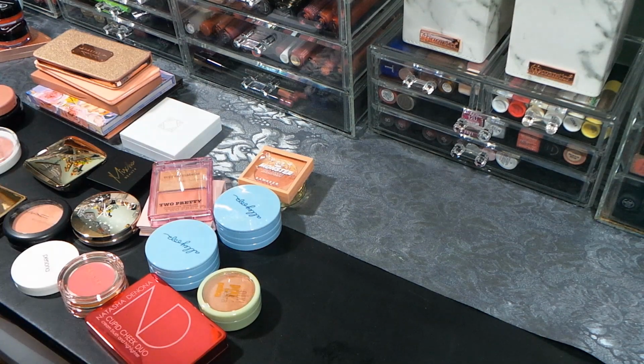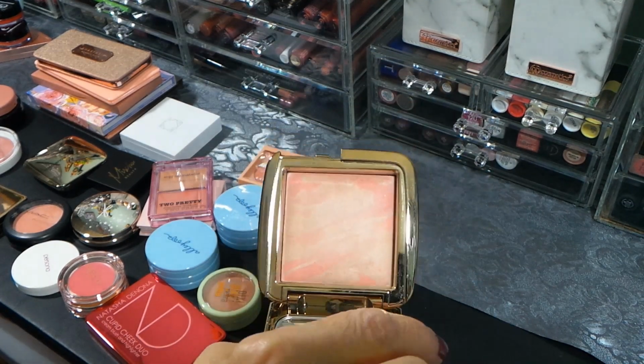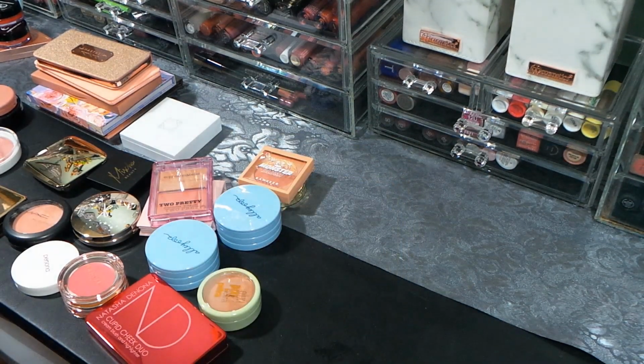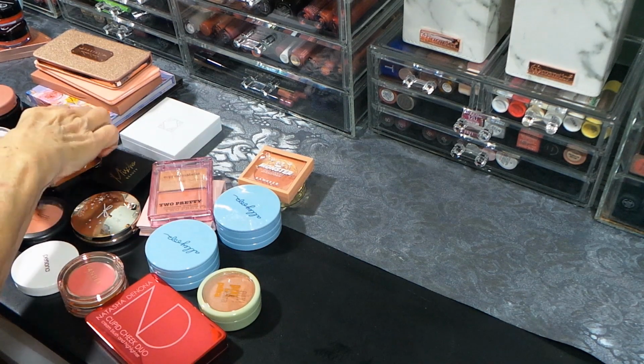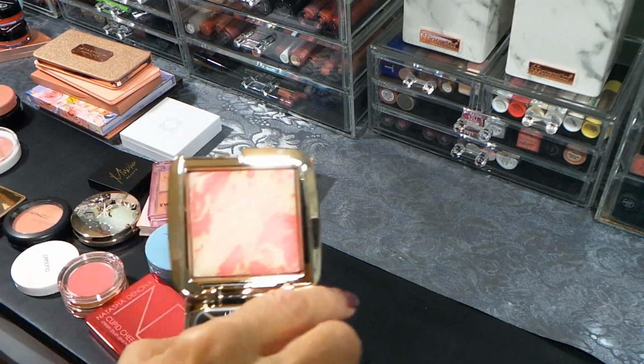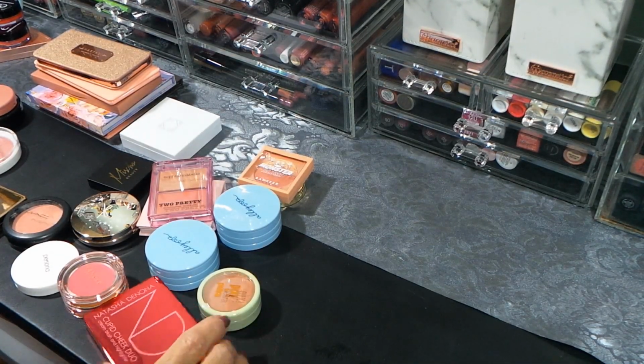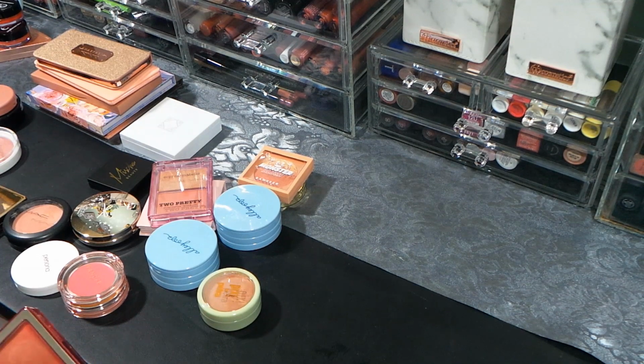Hourglass. I love their blush. And it's just a light, peachy marble. Can you guys see that? It's really good. Beautiful. I'm not going to swatch every one of these. Here's my other Hourglass one, and this one is Diffused Heat. The first one is Dim Infusion, and this one just is a little bit more pinky, shimmery, beautiful. Love Hourglass. Oh, and this, since it's cream, I'm going to put that with the creams.